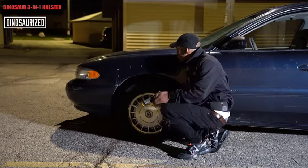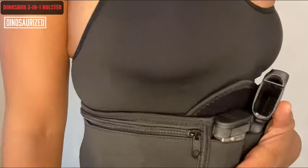I can even put another magazine in here if I wanted to for my smaller gun, but this thing is great. My wife thinks it's extremely comfortable so she can feel safe, and that's what's important to me.